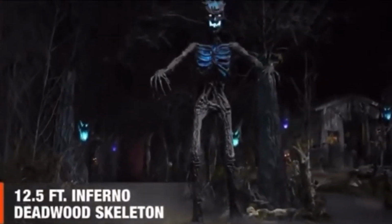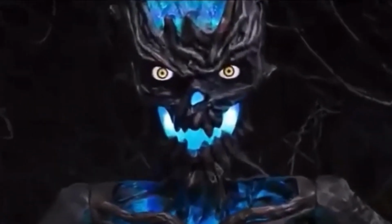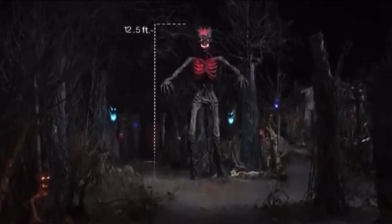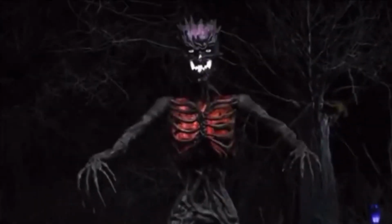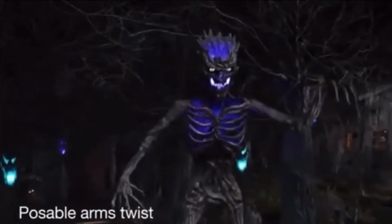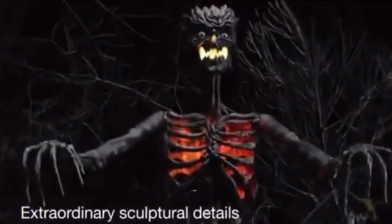I have the Infernal Dread wood skeleton. So this guy is basically the infernal pumpkin, but with a different head. He is 12.5 feet tall, so he is 5 inches taller than the other 12-footer. And this guy definitely looks cool. He does match up with another prop after this. He has the same color changing feature with the eyes, I believe, and with the lights. He can do red, blue, any color like that.